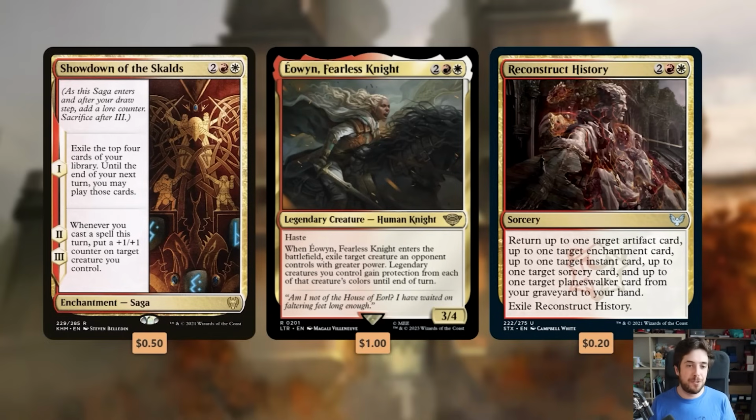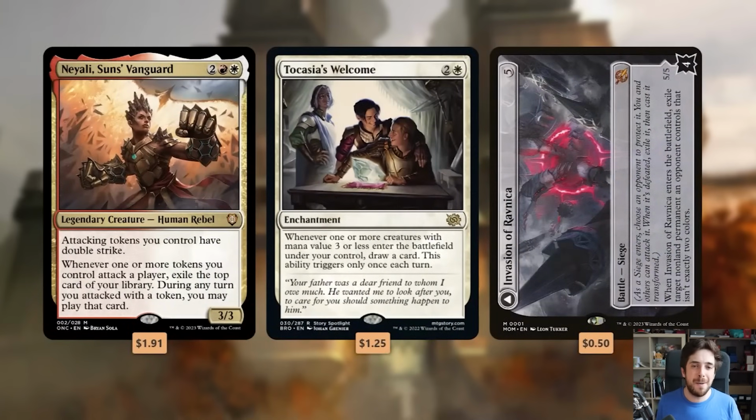All of these just do a thing really well, and then also come with a 4/4 attached to it, which is really good. And then we also have obviously a lot of payoffs for making our 4/4 creature token army. Niali, for example, gives them all double strike, so now they're hitting for 8 damage instead of just 4, which is ridiculous. And then when we're dealing damage to opponents, we're also drawing cards at the same time.